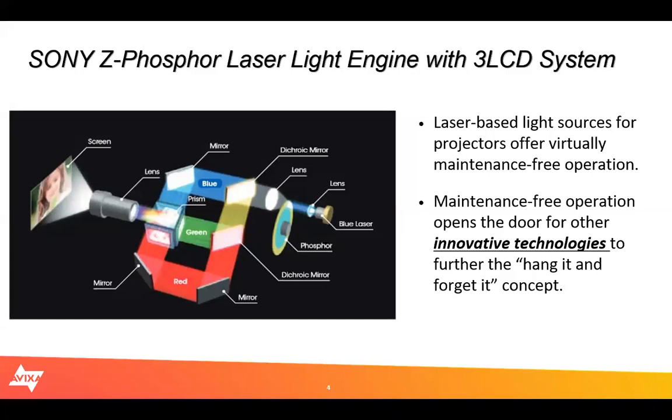So the layout of the system is comprised of an array of blue laser diodes that are focused through a lens and aimed at a phosphor element that glows white light, just like a lamp would, but in this case, it's generated by a laser phosphor combination, refocused with the lens and then into the optical path. The white light is then separated into the blue and green channels by dichroic mirrors, and all three color channels are recombined and modulated at the LCD panels, and then through the prism and out through the lens to the screen.